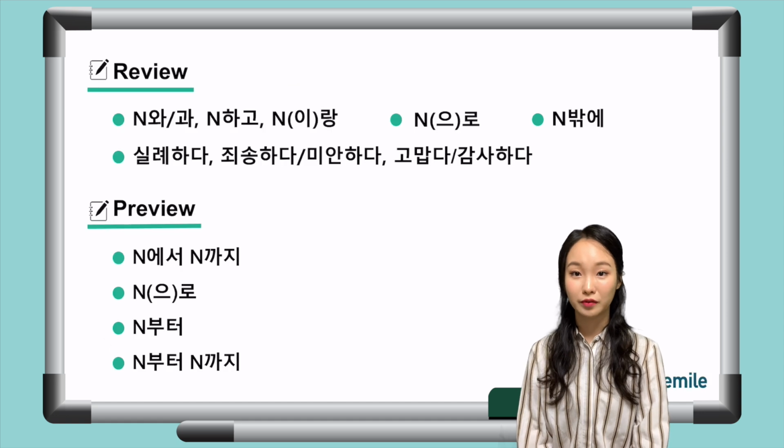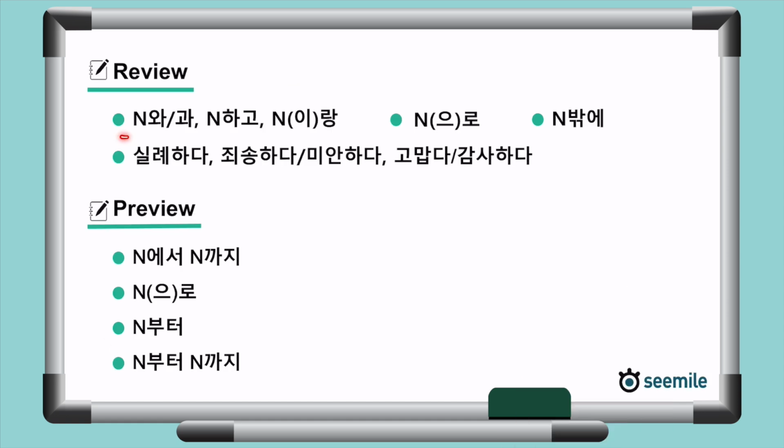What did you learn in the previous class? Last time you learned three particles used for listing words, 밖에 that indicates exception, and 으로 that indicates the method or ingredients associated with something. Today you're going to learn a few more particles and most of them are about direction or starting and ending points. Before that, let's see what vocabulary words there are related to transportation.